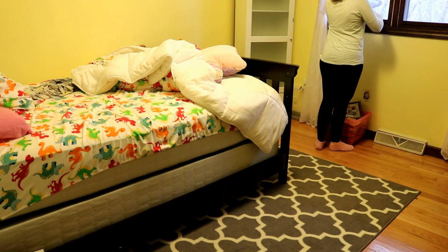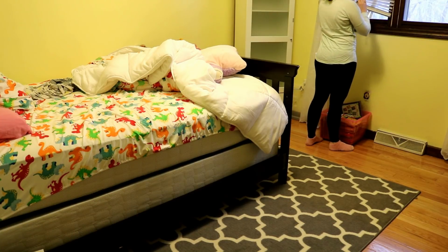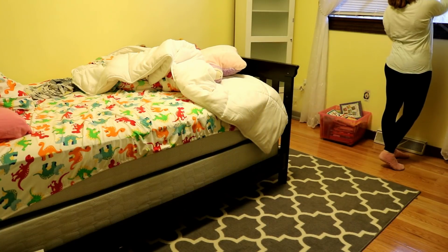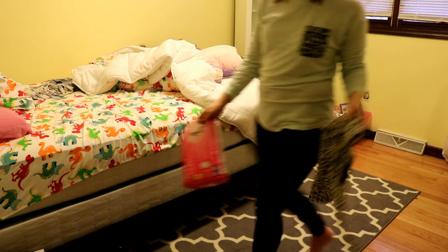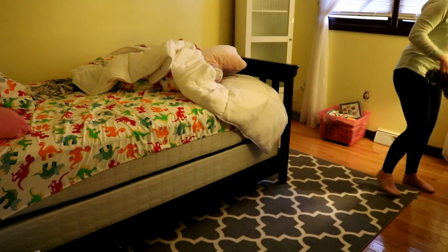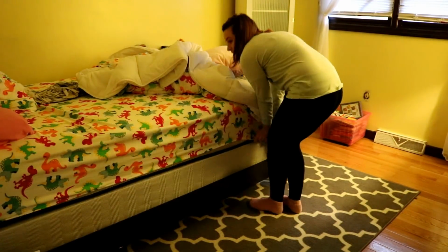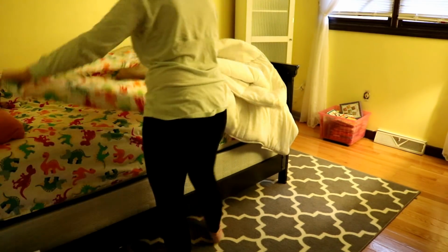So the very first thing that I do, this kind of kicks off our nighttime routine. This generally happens when Evelyn is eating dinner, and I will just head into her bedroom and start closing things down, as I like to say. So just doing a last minute tidy, make the bed again. She loves her bed. She got a new bed for Christmas, so she plays in her bed all day. So I pretty much make her bed twice a day.